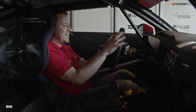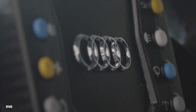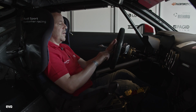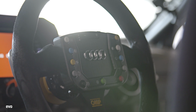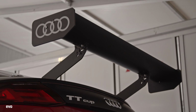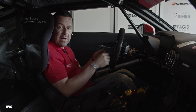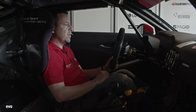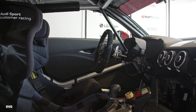It's all a bit PlayStation-y on here. There's a lot of buttons. There's the push to pass at the top, lights, wipers, starter. You've also got an adjustable or active diff, so you can switch off the traction control, and then you've got 3 different modes for the diff. So 1 is very aggressive, 3 is a little bit softer, so for the wet, or as I've been told, as the tyres are going off, you can come back on the diff a little bit and it doesn't work them quite so hard.